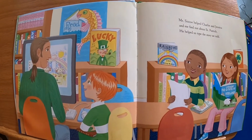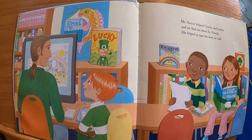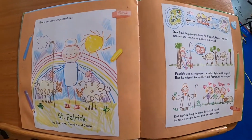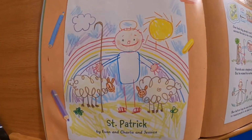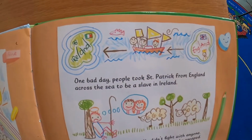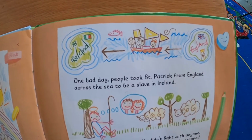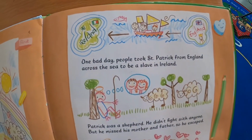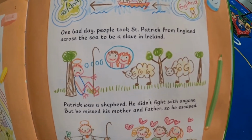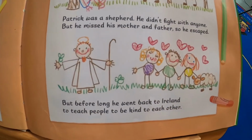Mr. Seco helps Charlie and Jessica and me find out more about St. Patrick. He helped us type the story we told. So they're looking into what is the story of St. Patrick. Oh, here's what they did. This is my story we printed out. St. Patrick by Evan and Charlie and Jessica. One bad day, people took St. Patrick from England across the sea to be a slave in Ireland. Patrick was a shepherd. He didn't fight with anyone, but he missed his mother and father, so he escaped. Before long, he went back to Ireland to teach people to be kind to each other.